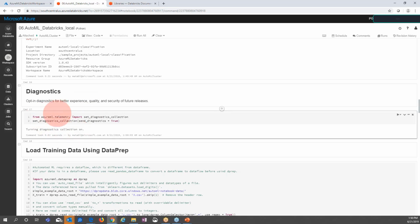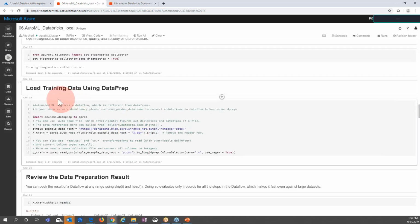Diagnostics, so that's a feature to turn on. Load data using data prep. Now, I'm going to read what this says. Automated ML requires a data flow, which is different from a data frame. Data frame is what you know. Data flow is what automated ML needs. If your data is in a data frame, please use read pandas data frame to convert a data frame to data flow before using dprep. So that's just a note. So this now will access a package. And you can use auto read file, which intelligently figures out delimiters and data types of a file.